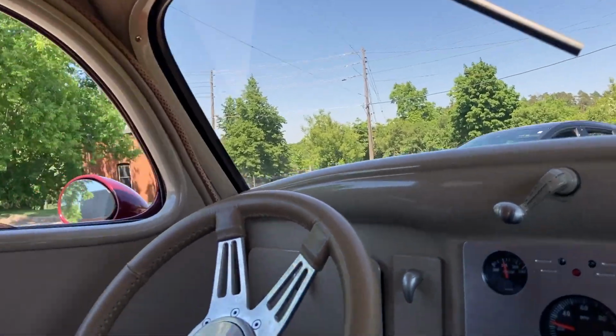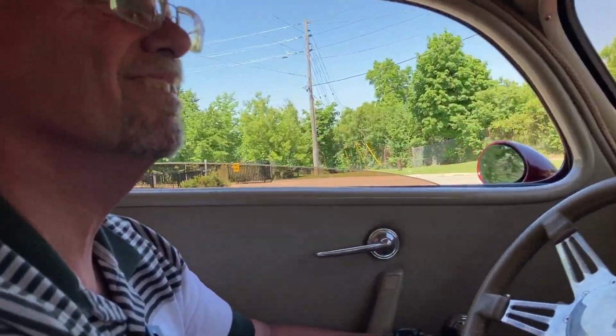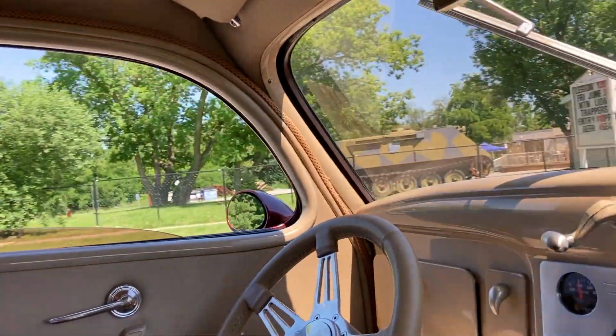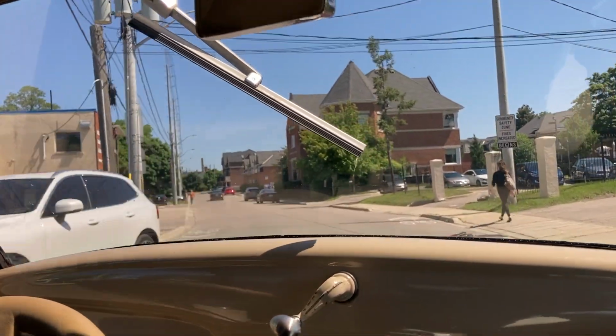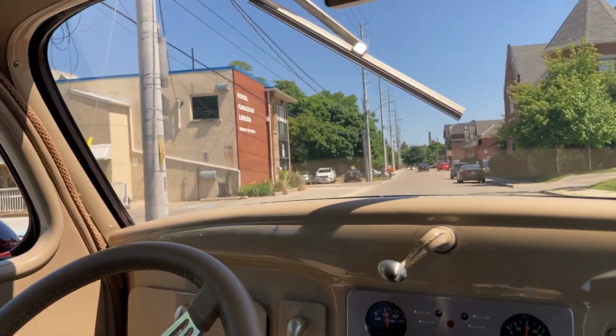Yeah, that handbrake thing does work for you. I'll give you that. And you can park it back in there again.